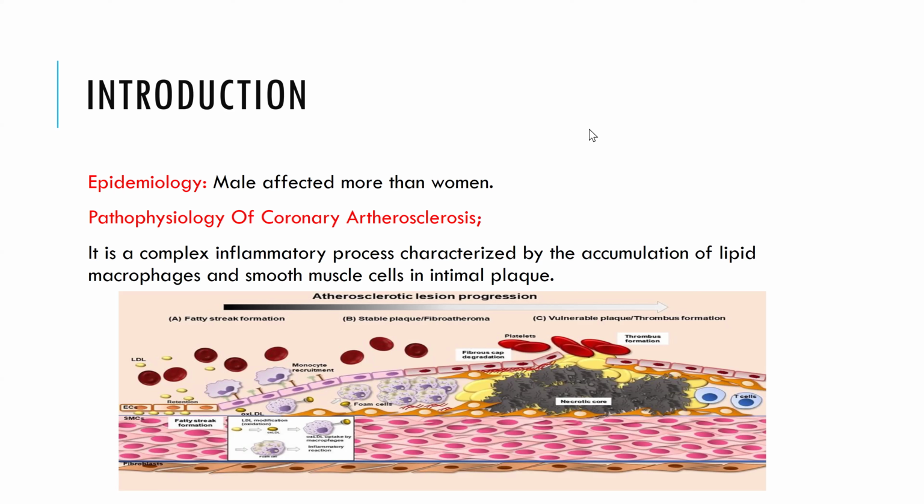To make this easier, I'm going to divide it into three steps. There are a lot of details, like platelet-derived growth factor involved, but I'm not going to talk about that. I'll make it simple, and then you guys will go and fill in the details. So you have excess fat, and you know the fat that we say is bad.